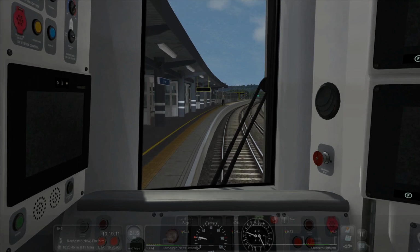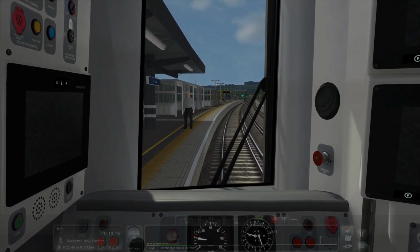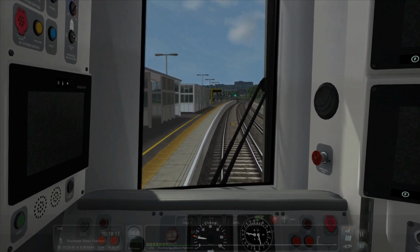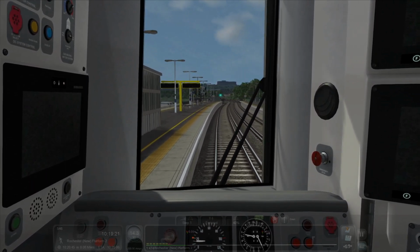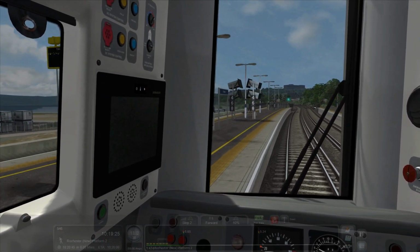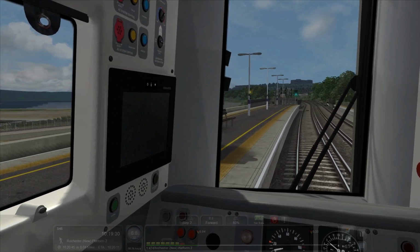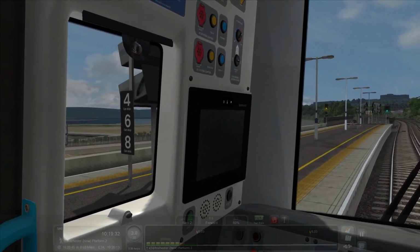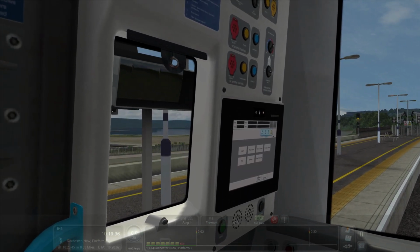Right. Okay. Ding. Lovely. So in the real world, I'll show you in a second. Just got to stop there. That's fine. It'll be absolutely fine. Hope to stop here, and all will be lovely. I'll show you around Rochester a bit. There we go. That's it. Come to a nice graceful stop. Open the doors.